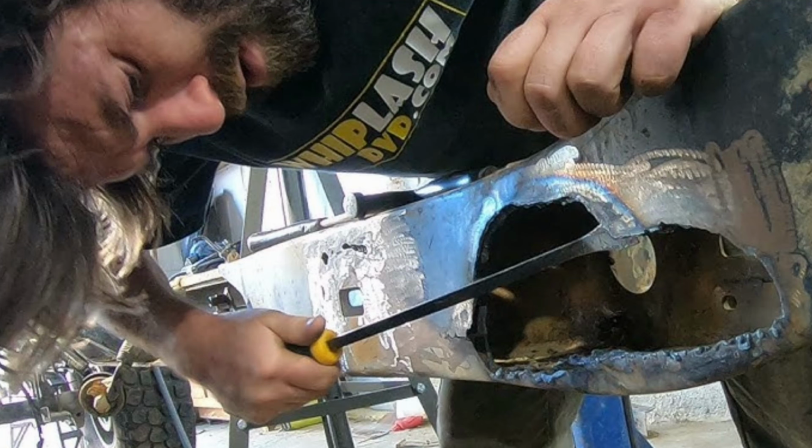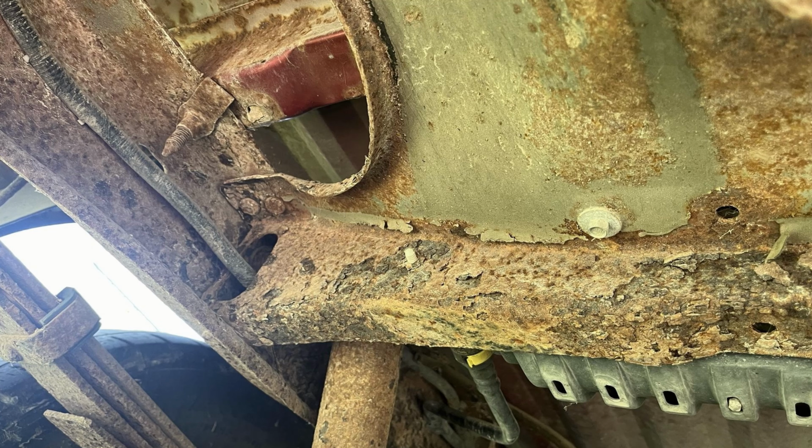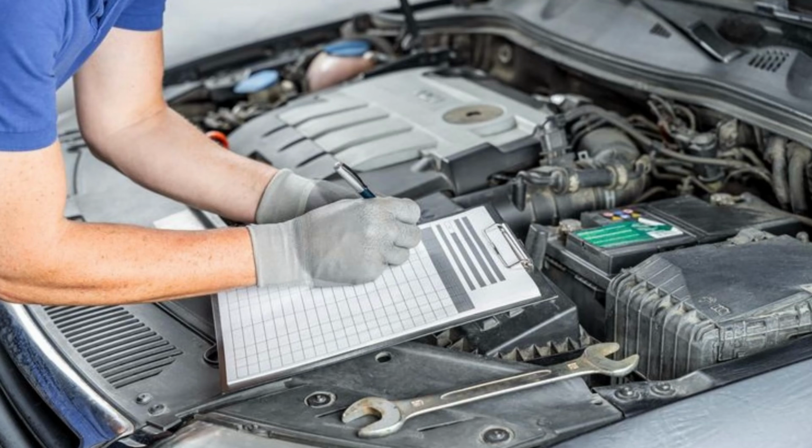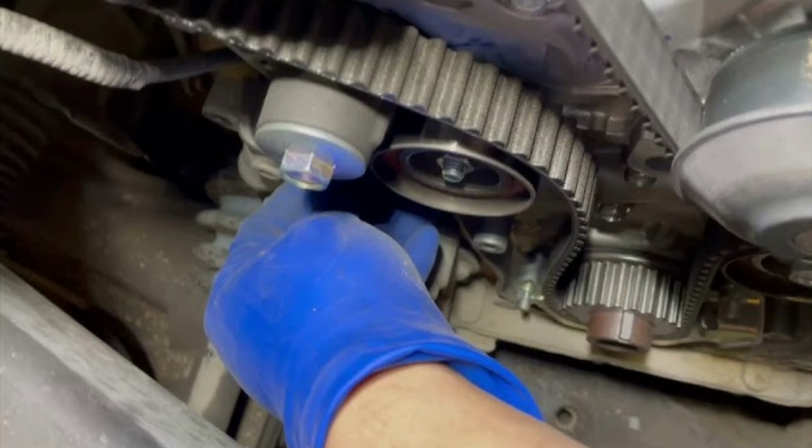Your checklist. First, get under it with a flashlight and a screwdriver and probe the frame rails, the rear spring hangers, and the cross members. Flaking surface rust is normal, but anything soft or scaly is a deal breaker. Second, ask for timing belt records. No records means budget the $900.